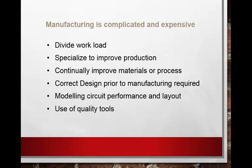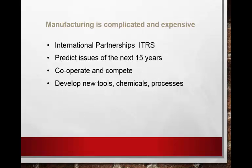It's important to have effective circuit modeling and layout and use of good quality tools to monitor both the manufacturing process and the models and the circuits that you're trying to produce. Manufacturing is complicated and expensive, and international partnerships have developed.